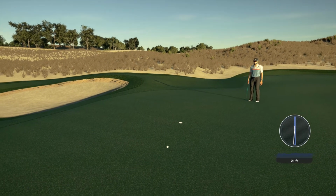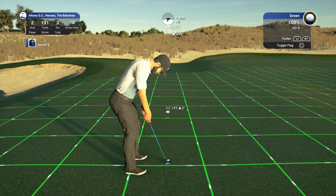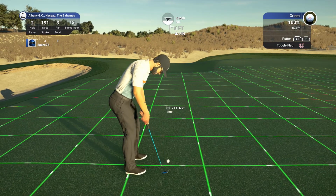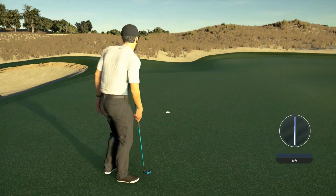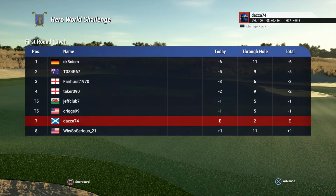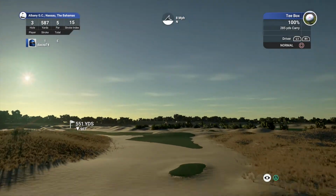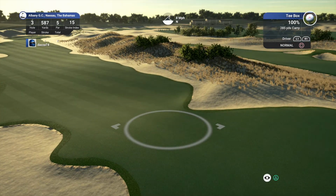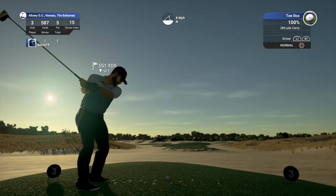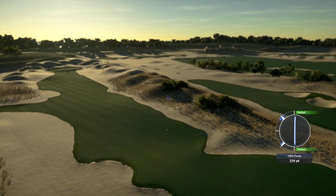Ooh. Looking like 8 feet to the cup here. And that one's gonna go for par. And after that hole, he will stay at even par. And now let's move to the third hole. Oh well, this is an insanely powerful drive off the tee here, folks.